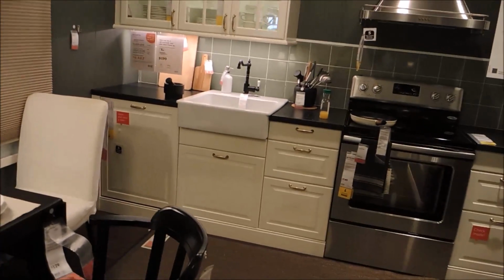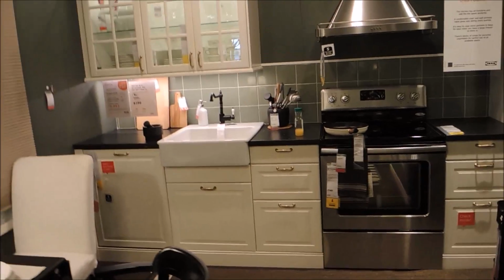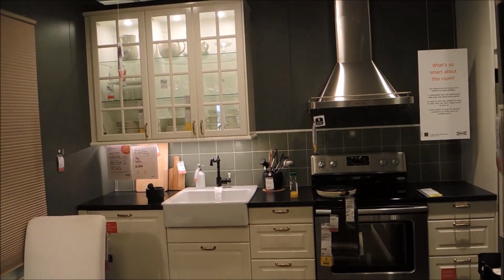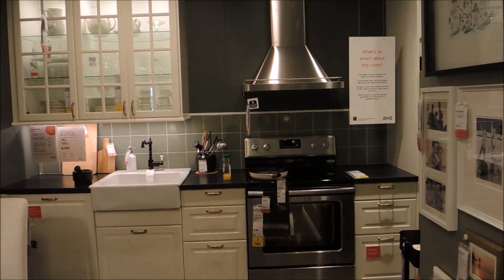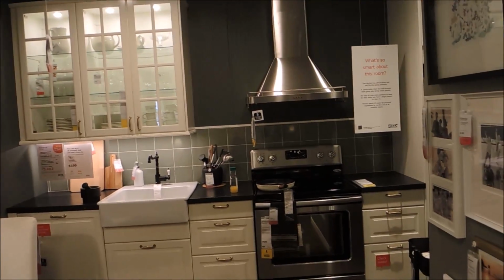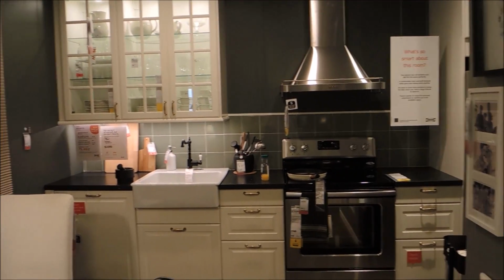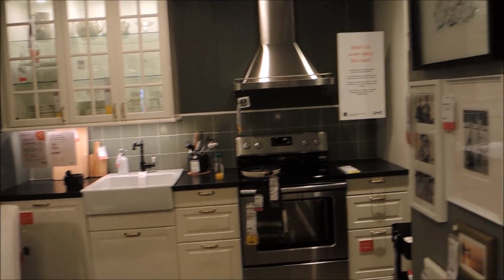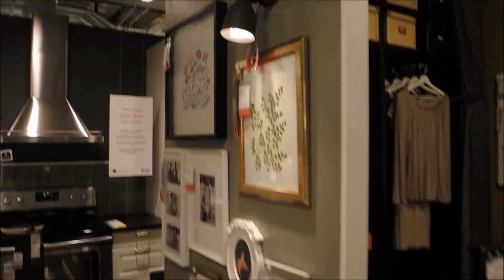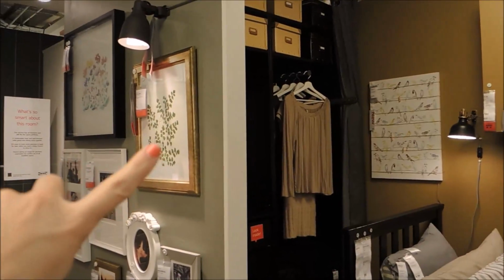I've heard actually if you have IKEA do your kitchens, that they're really inexpensive. I wouldn't have IKEA do our kitchen. I'd probably paint whatever cabinets we get. But I definitely would, in the future, want an IKEA sink because I think they're so pretty and very reasonably priced. So, just so beautiful. I like that print. That's really pretty.